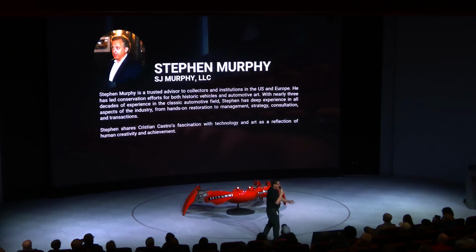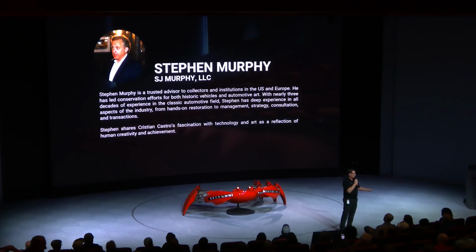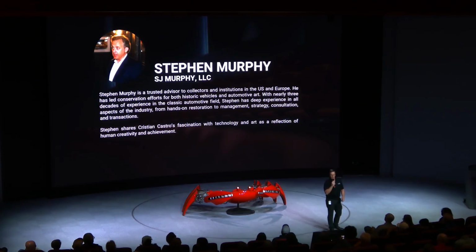And now I'd like to bring up our moderator, Stephen Murphy. For those of you for whom it's the first time, you don't know Stephen, but Stephen's been with us before. Stephen was from the Driehaus collection, and they have loaned us many cars from Chicago before for some of our exhibits. We got to meet Stephen. He now has his own S.J. Murphy, LLC. He's a broker for helping people find the right cars, so if you need that, Stephen's here. But he's also great friends with Cristian, and he introduced us to Cristian. So Stephen will be moderating today. I'd like to bring up Stephen so he can introduce Cristian.